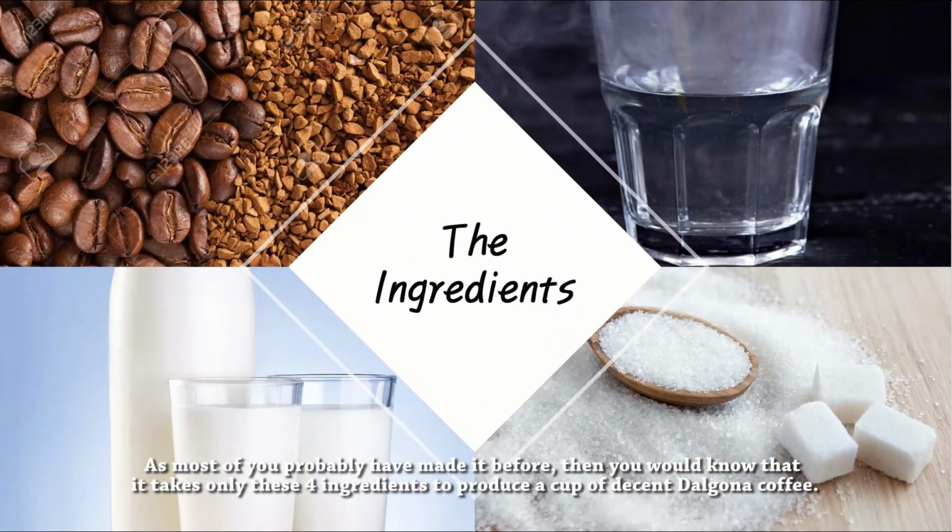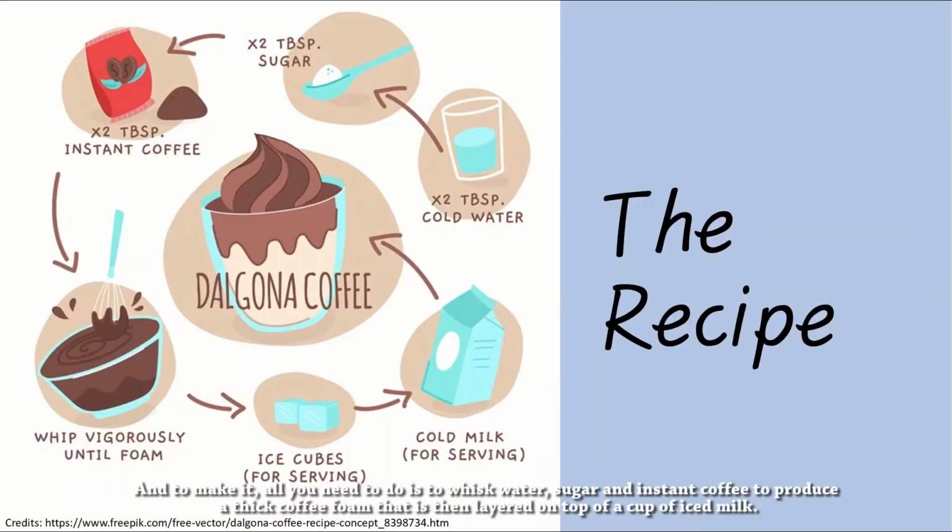As most of you probably have made it before, you would know that it takes only these 4 ingredients to produce a cup of decent Dalgona coffee. And to make it, all you need to do is to whisk water, sugar, and instant coffee to produce a thick coffee foam that is then layered on top of a cup of iced milk.